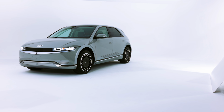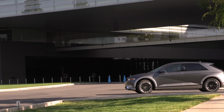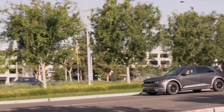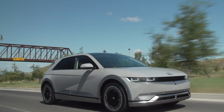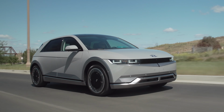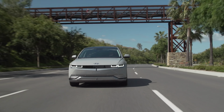Interested in picking one up? Well, Hyundai is first targeting a few states: California, Connecticut, Maine, Maryland, Massachusetts, New York, New Jersey, Oregon, Rhode Island, Vermont, Texas, Florida, Illinois, Georgia, North Carolina, Pennsylvania, and Arizona to start. A wider rollout is slated to happen sometime in 2022, and there are more Ioniq models to follow as well.